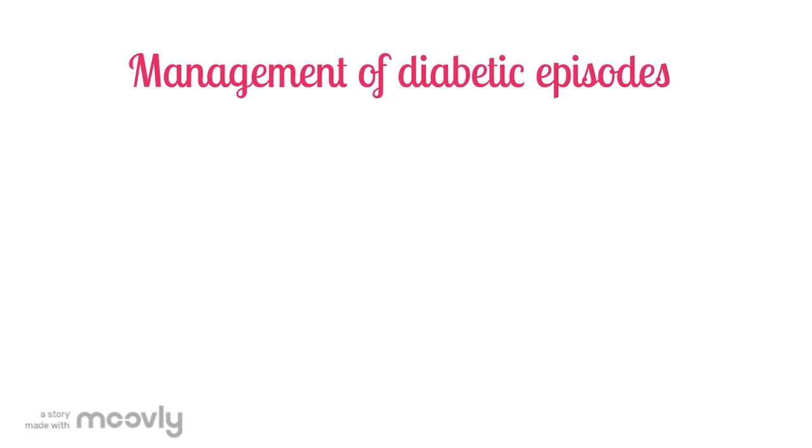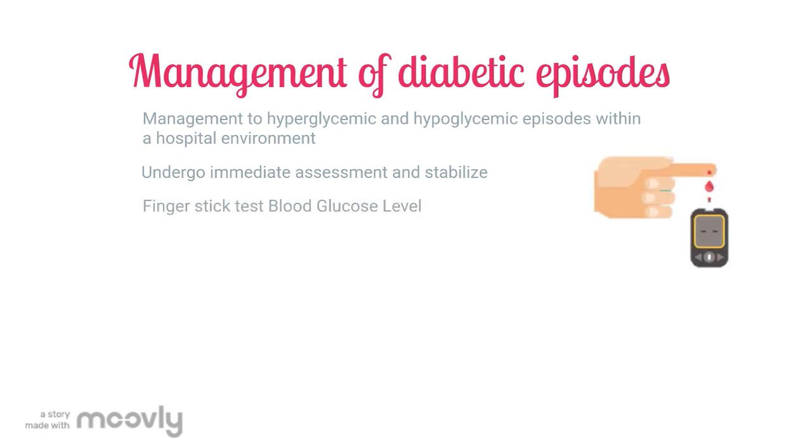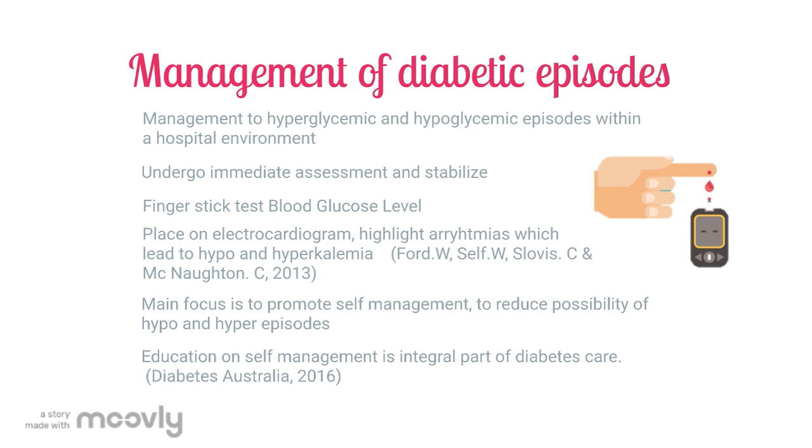The primary goals in hospitals to manage these episodes effectively: they undergo immediate assessment and stabilization of their airway. Immediate assessment includes placing patients on oxygen, measuring their O2 saturation, and cardiac monitoring, as well as obtaining vital signs, a fingerstick glucose, intravenous access, and a 12-lead electrocardiogram to evaluate arrhythmias and signs of hyper and hypokalemia.